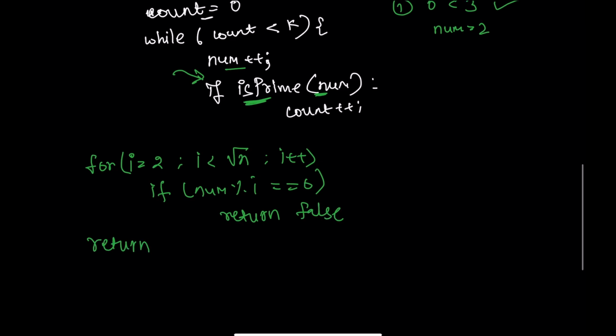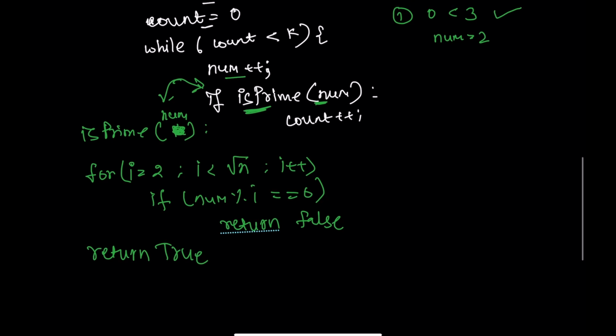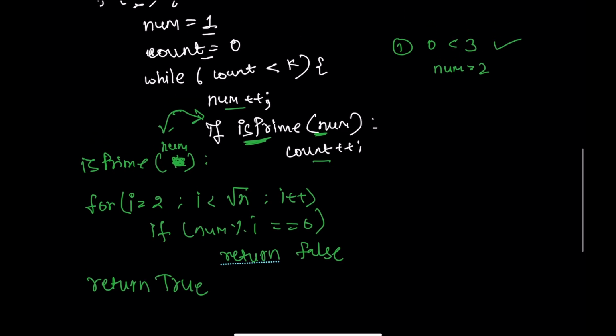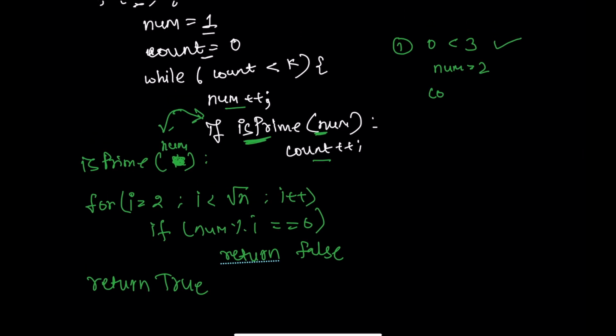Otherwise, that number is a prime number. So the isPrime function states this particular thing, or instead of this, you can write it as null. Very clear? So this is your num function. See how I wrote it in a single pseudo code, but I will tell you the exact code too. So count plus plus. What will actually happen? Now the count pointer becomes 1.